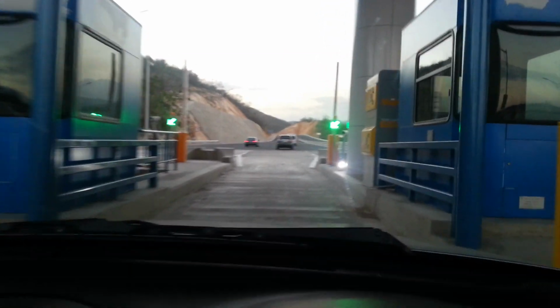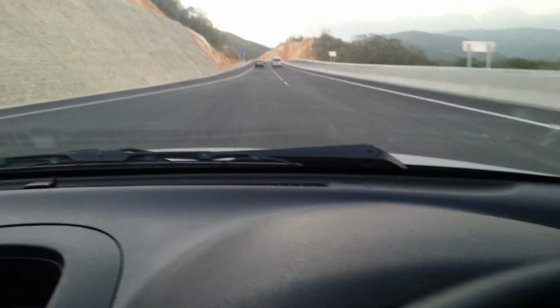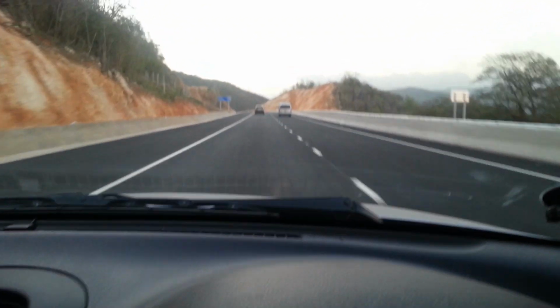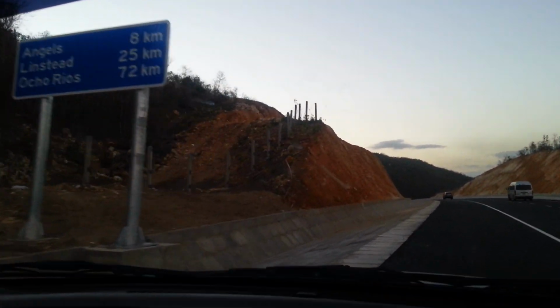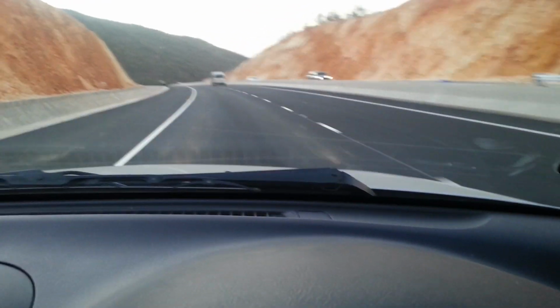Alright, so while you hear my little daughter in the background chirping around, I am rocking through this toll booth. Alright, cameras and all installed to control movement, etc. Nice beautiful layout. Kingston in the distance. Earlier I did a video but it was spoiled somewhere along the line to show you an overshot of Kingston. So here I am heading off to Ocho Rios, 72 kilometers, Linstead 25, Angels 8. So I can also exit from this highway to Angels in 8 kilometers.